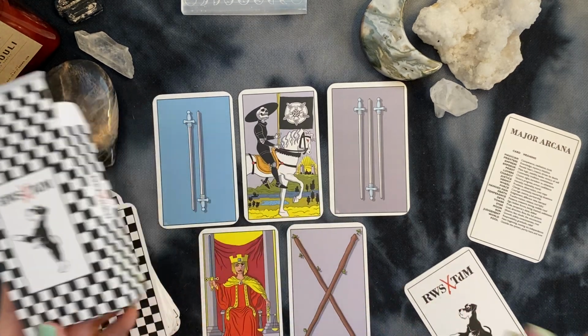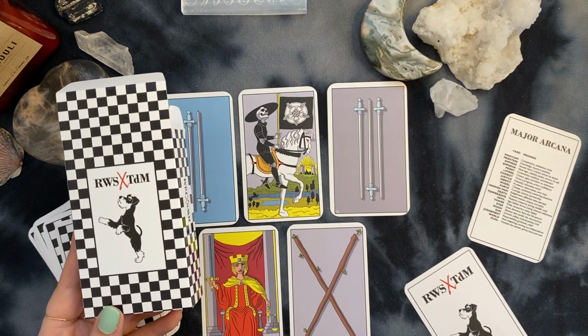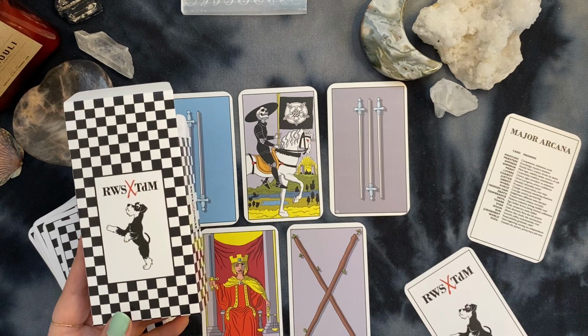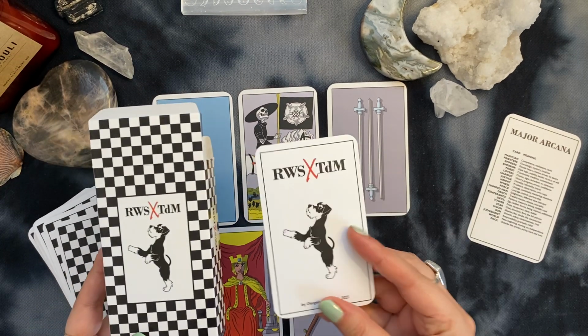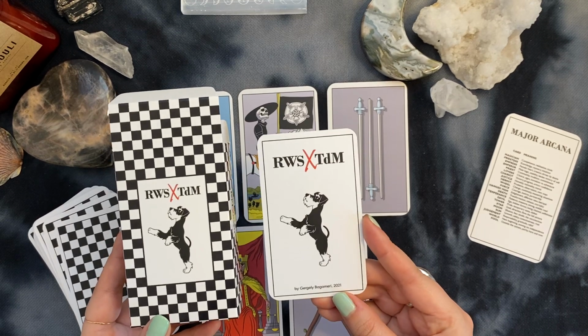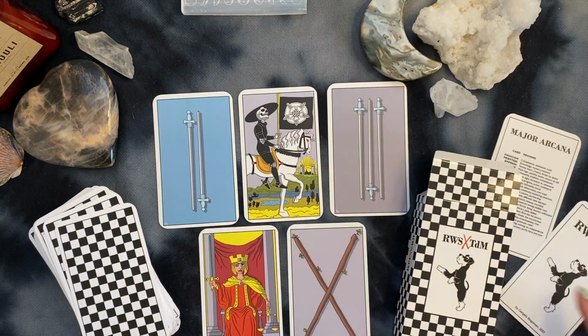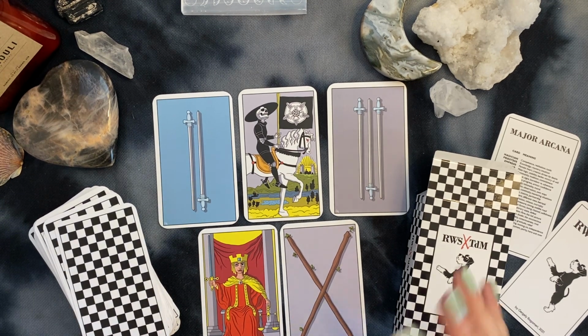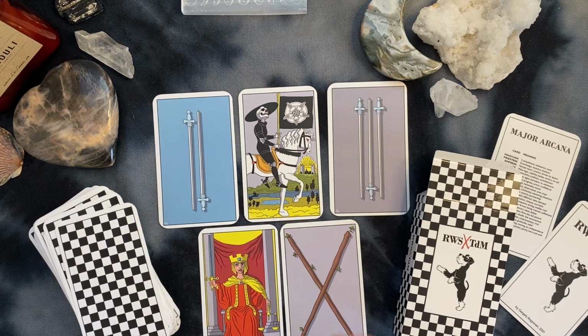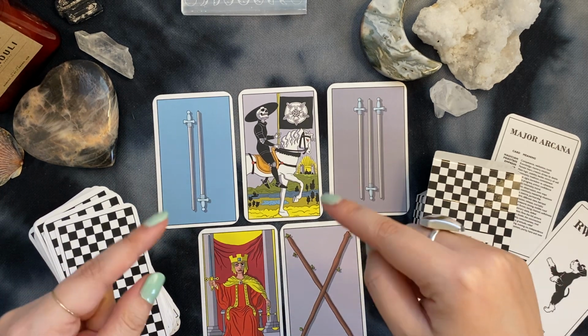So this deck was sent to me by the creator over at tarot_midnight on Instagram. I'd love to hear what you all think of this deck. So please let me know in the comments below. Is this something that interests you? Is it something that you're not into? Or do you love the idea that it's kind of like a creative take on RWS meets Marseille? Let me know down below.